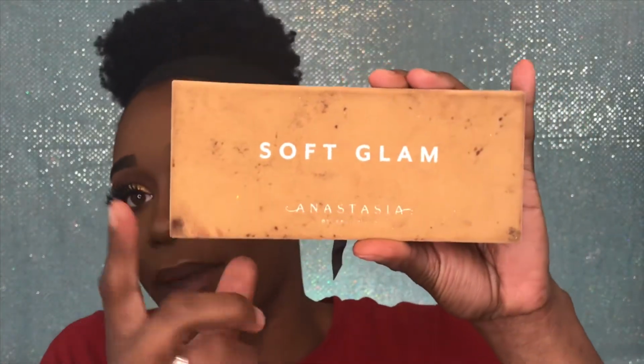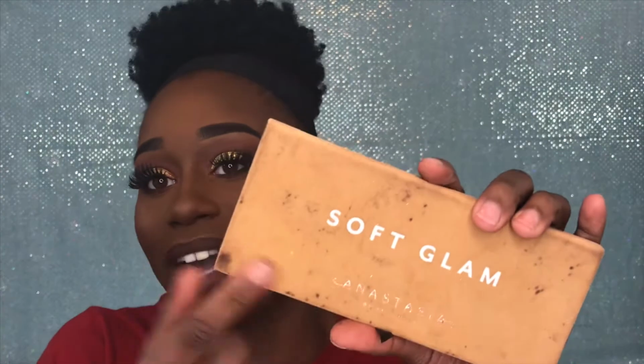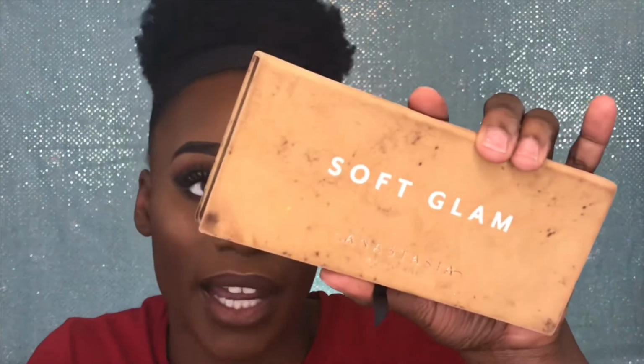This next palette is the palette I was talking about earlier that released with the Amrezy highlighter. She didn't have anything to do with the creation of this palette, but they did release in the same collection, and that is this Soft Glam palette. Ignore how dirty my palette is. My contour powder broke in my makeup bag and spilled everywhere, and you guys know this packaging is like a velvet material, so it's not coming out of that.